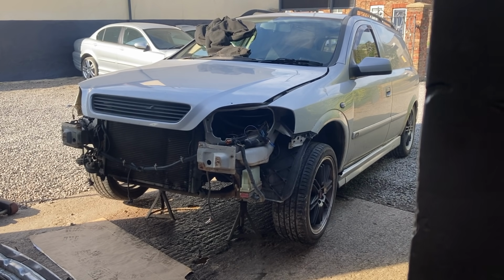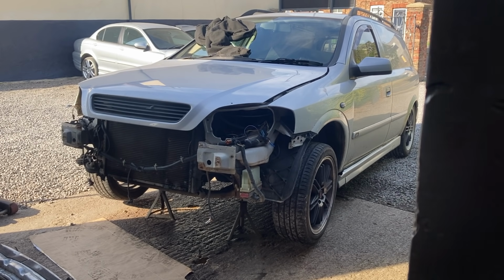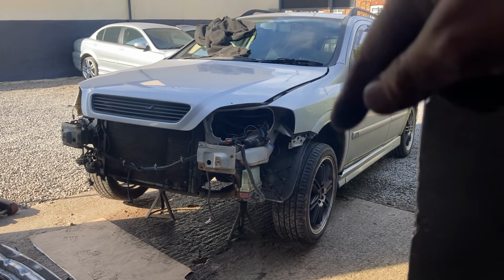Right, what I'm going to do is jump on to sorting the headlights out because there's a couple of plugs I want to cut off and rewire. So I'll jump onto that now and I'll show you what I'm going to do with the headlights, if I can find the headlights I want to try and do something with.